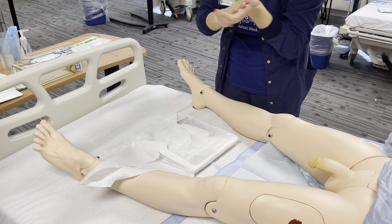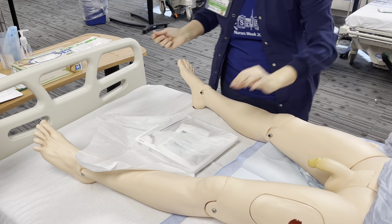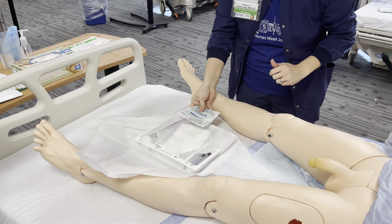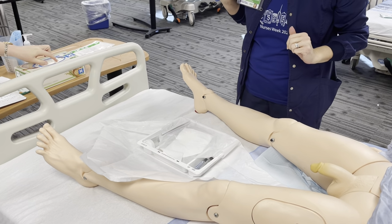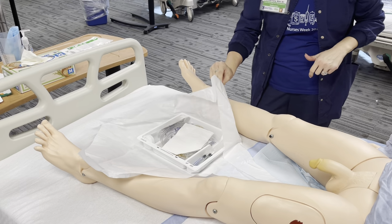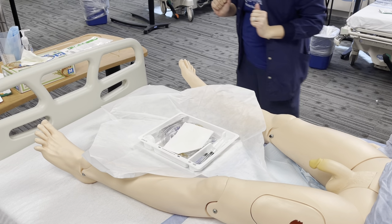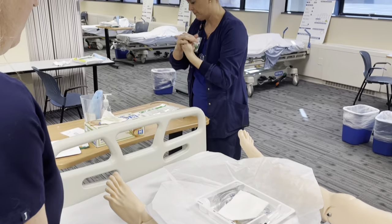I'm going to open up the rest of the kit one flap at a time. I see some latex gloves and hand sanitizer, but I'm not going to use these since I already have my other latex gloves. Okay, sir, try not to move. I'm gonna put on my sterile gloves, okay? Okay.